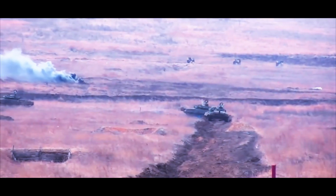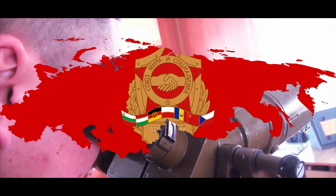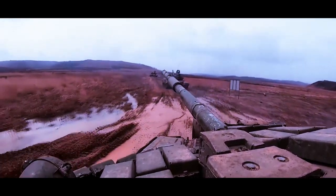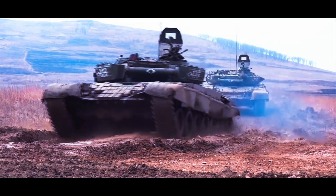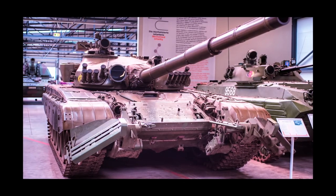The T-72 was developed under the Soviet Union, of course. They had a particular doctrine called the Warsaw Pact Doctrine. And that doctrine was simple. It was lots of manpower, lots of equipment, send it in waves, and hope for the result. Meaning, quantity over quality. Now, this is where the T-72 comes in.